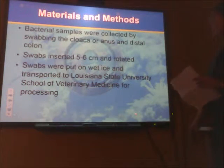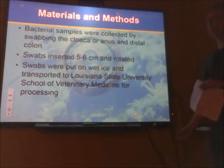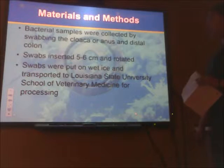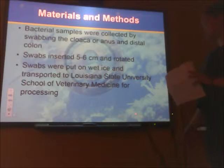Bacteria samples were collected by swabbing the cloaca or distal anus with a sterile rayon tip applicator. And then these swabs were inserted 5 to 6 centimeters and rotated several times. And they were put into transport media and sat on wet ice and transported to Louisiana State University School of Veterinary Medicine for processing.